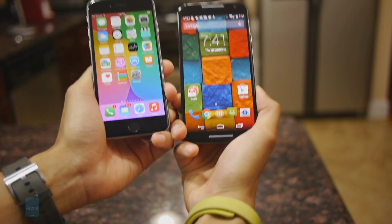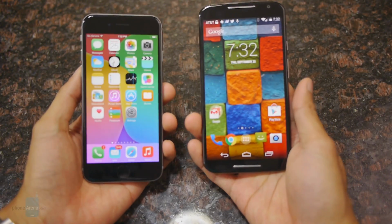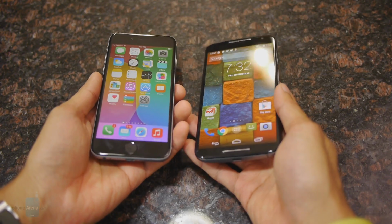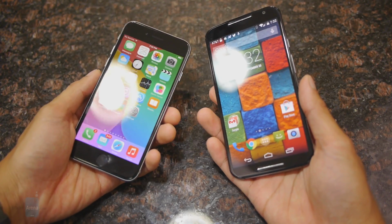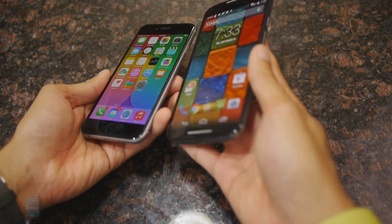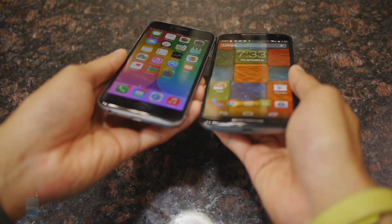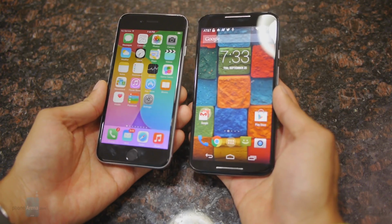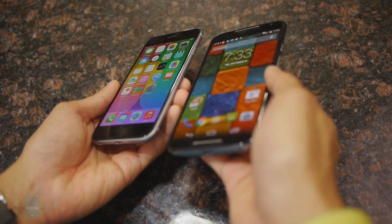With the IPS LCD panel of the iPhone 6, it's actually superior when it comes to outdoor visibility. We could still make out the screen. It doesn't wash out like the Moto X just because of its stronger brightness output. Though the Moto X has pretty good viewing angles just like the iPhone 6. But as far as color reproduction, again, the iPhone 6 has it. It's just more accurate in doing that.